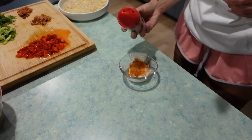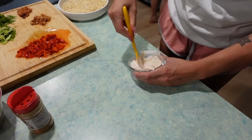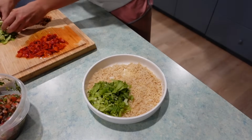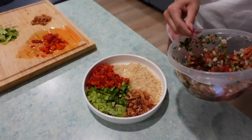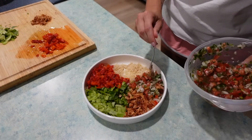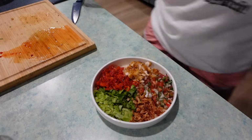Sometimes I'll get a jerk marinade sauce for this, but today I wanted to use some Greek yogurt to make a lightened up higher protein option using some spicy Bolthouse dressing as well as some jerk seasoning. I had to heat up the base of rice, then I'm adding some chopped romaine, some roasted red pepper, some center cut bacon that I chopped up. Then I also had some leftover pico de gallo, which is actually one of my favorite parts about this bowl.